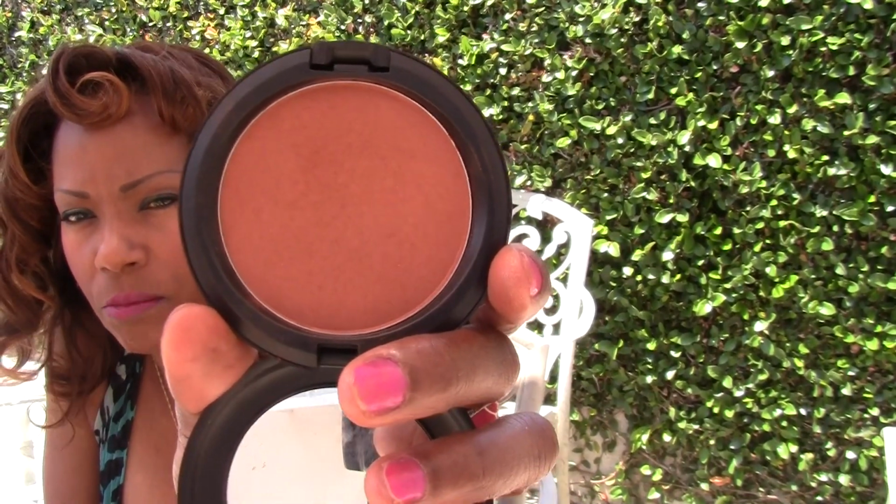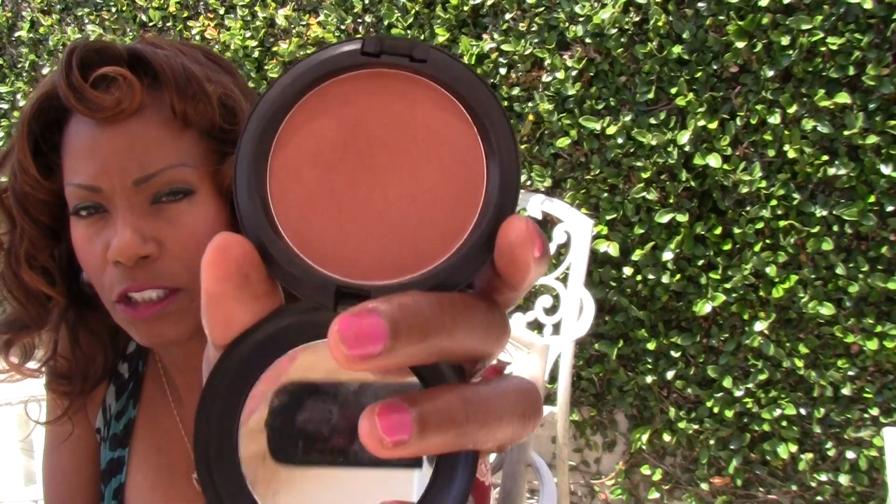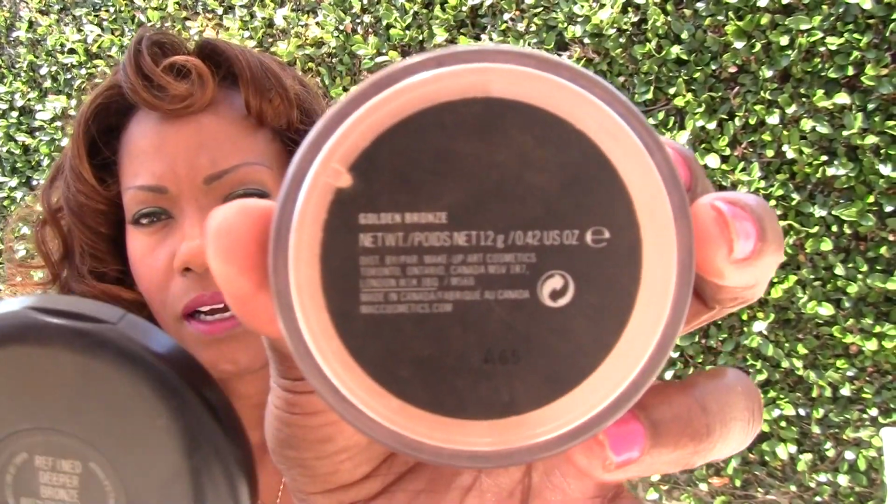On my blog, under beauty reviews, I took close-up pictures of this, posted them for my blog readers, and did a swatch. And I'll do it for you here. You can't see the glitter in it, I don't think. It's not a lot of glitter, but the glitter is a bronzy type glitter. And I have something that will give you an idea of what the bronze glitter in this looks like. This is Refined Deeper Bronze, and this is Golden Bronze.